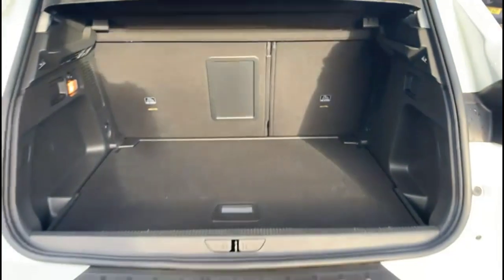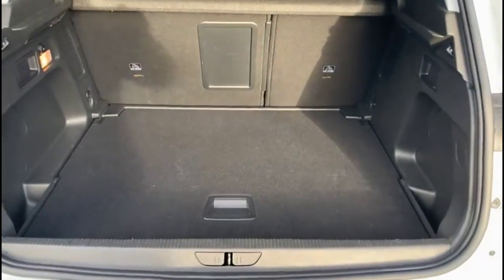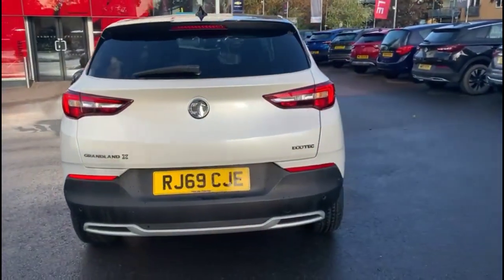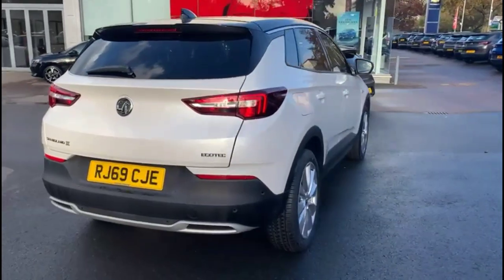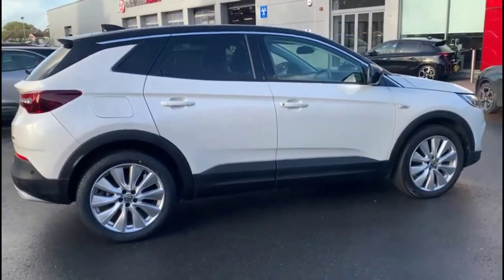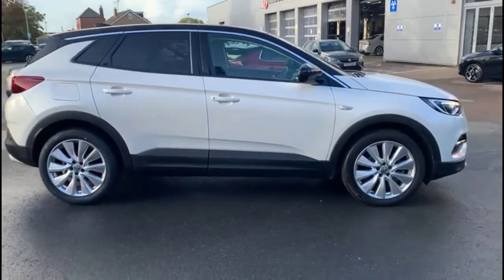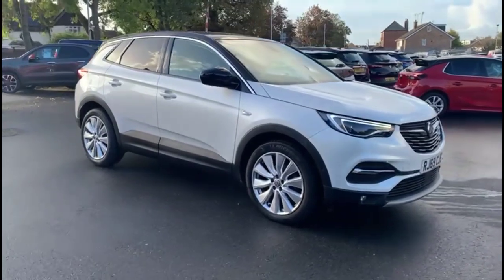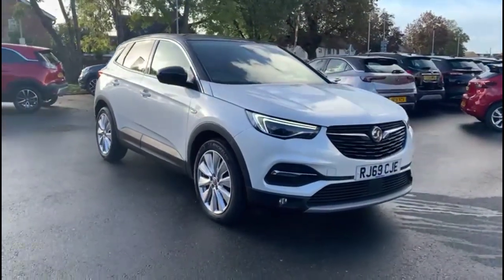As we open the tailgate, there's a spacious boot with 60/40-split folding rear seats and top tether fixings. As we continue round, there's a rear spoiler with integrated brake lights, a shark fin roof aerial, colour-coded door handles with contrasting black mirrors and roof, LED daytime running lights, and front fog lights.